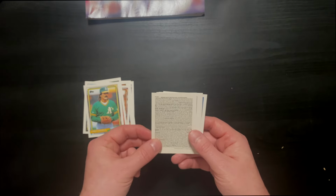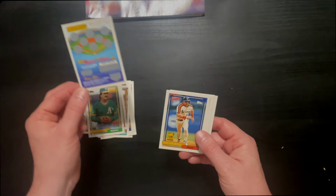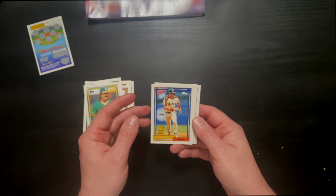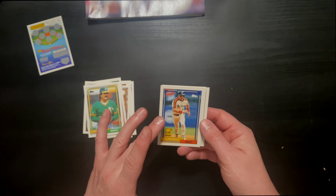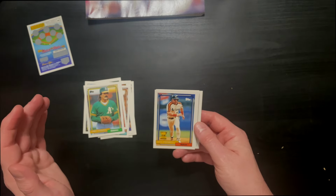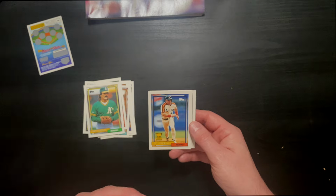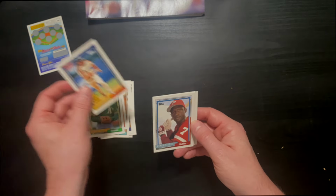We got ourselves a match in stats. Ooh, we might do that. Look at this. A Gold Cup Jeff Bagwell rookie. What a pull. Now, we're going to be pricing this based on the March of 1992 prices, but this might be worth a little bit now. I'm not saying it's going to clear my debts, but maybe I could buy myself a McFlurry or something like that. All right.